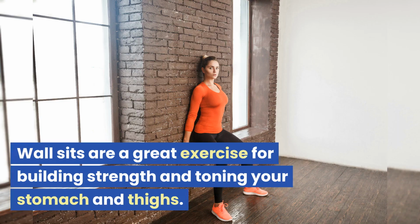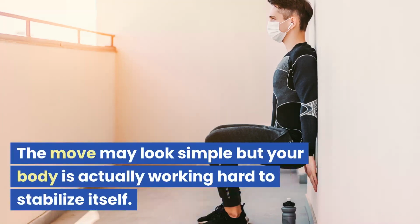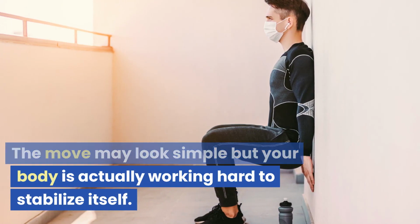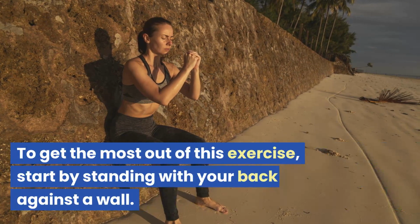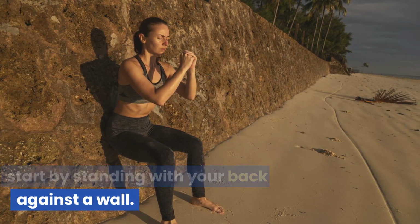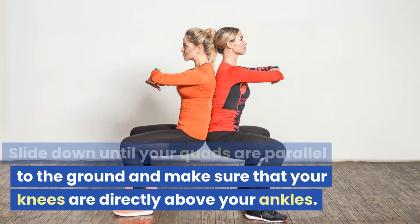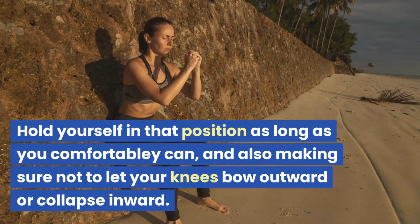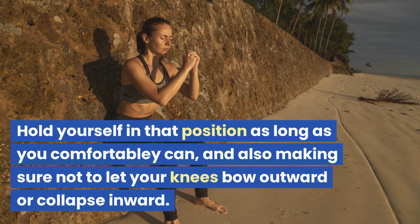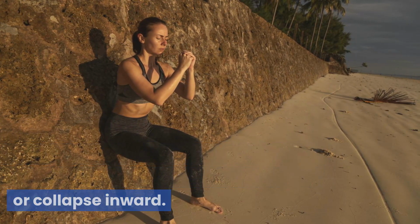Number 2. Wall sit. Wall sits are a great exercise for building strength and toning your stomach and thighs. The move may look simple, but your body is actually working hard to stabilize itself. To get the most out of this exercise, start by standing with your back against a wall. Slide down until your quads are parallel to the ground and make sure that your knees are directly above your ankles. Hold yourself in that position as long as you comfortably can, making sure not to let your knees bow outwards or collapse inward.